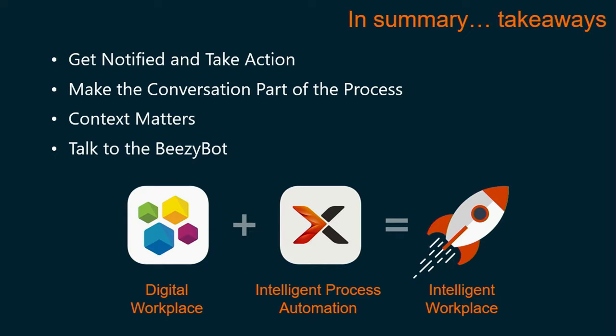And if I had to do it, I would just mention these four bullet points, which are the key points of the session. First of all, get notified and take action. This is one of the things that we are doing with Beezy. As you have seen, we are working with the cards, with the actions that we have in Nintex Workflow Cloud to post cards and actionable cards and take action. Which means that we can notify when something happens in Salesforce, in Box, in any system that can trigger a workflow.